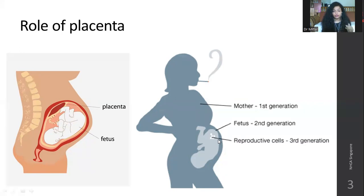surface area for the exchange of nutrients and gases. Definitely, a woman who is undernourished with a small-sized placenta will also give birth to a low birth weight baby, a small for gestational age baby, because the placenta did not have proper surface area for the adequate absorption and exchange of nutrients, gases, and all the other excretion of the child. Okay, so that is the importance of the placenta here.